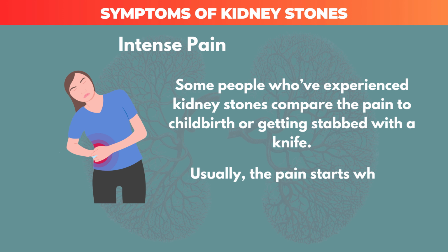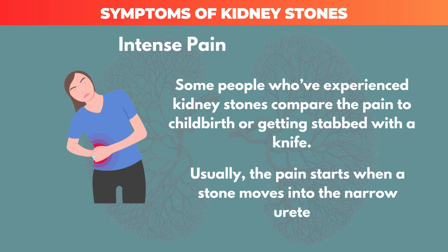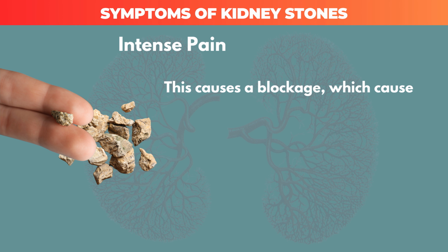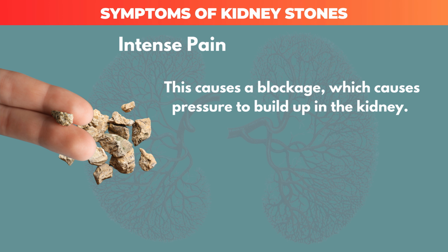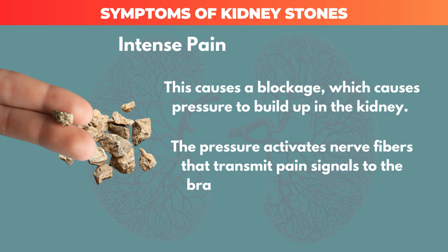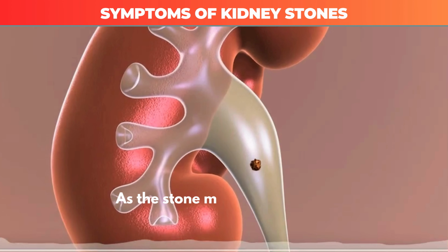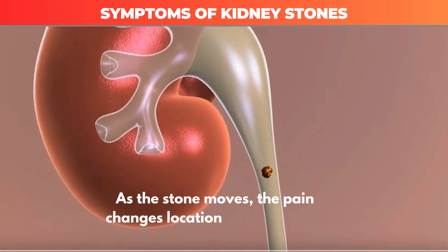Usually, the pain starts when a stone moves into the narrow ureter. This causes a blockage, which causes pressure to build up in the kidney. The pressure activates nerve fibers that transmit pain signals to the brain. Kidney stone pain often starts suddenly. As the stone moves, the pain changes location and intensity.